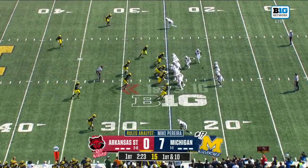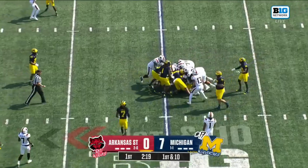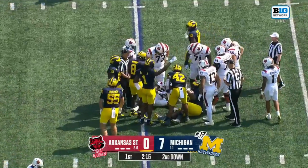Here he is again. Now he's able to fight off the block, get free, and then tackle the running back for no gain. Good tackle. That's what you hope to get from him 1 or 2 plays a game in the NFL.